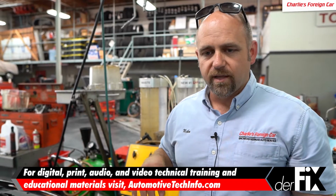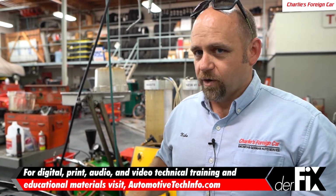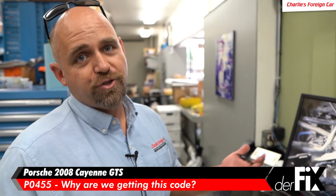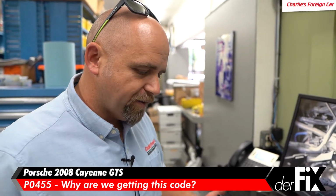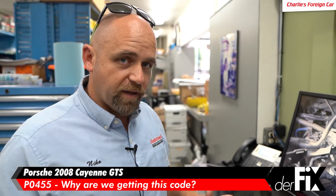If it does, then we'll talk about theories of why and how a P0455 code can set on a car when it's not a large leak in the evap. It might be something else. A couple reasons why the P0455 is misleading on the repair of this car is because we did not have an actual large evap leak. So the first thing that a technician is going to get caught on is how to check, where do we have vacuum source coming from for any of these things.